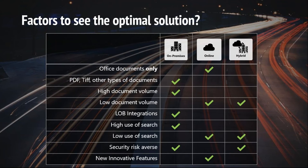Another thing you need to consider is document volume. How many documents are you acquiring on a daily basis? If your business does not acquire a high volume of documents on a daily basis, then a cloud or a hybrid solution is suitable. However, if your company is doing production document processing, like with an accounts payable solution, where you have hundreds of vendors sending you invoices and you need to scan these in, then an on-premises solution might be better. Uploading documents to Office 365 is slower than local on-premises SharePoint, and this can affect how fast you process your documents.